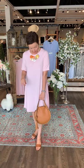And I did want to add a little bit of tan accessories against the pink, with your shoe in tan. With the shoe, it really kind of pulls it together. And again, you're just going about your day, doing your errands, maybe wearing your mask, and off you go.